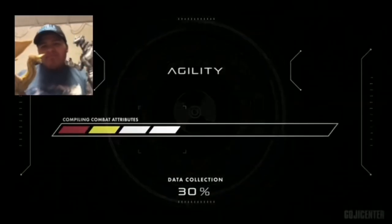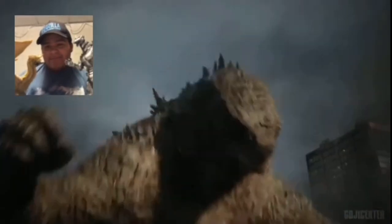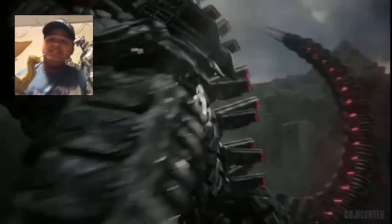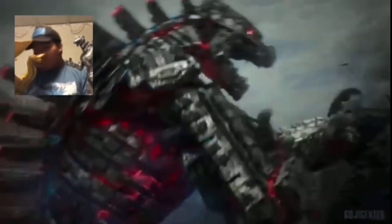Agility. This attribute will allow you to avoid getting killed prematurely. In Godzilla vs. Kong, we witnessed Mechagodzilla avoid many frontal attacks by the G-Man. How? Well, it's because of these bad boys. Yep, these jet propulsors came in handy once again, allowing the mech to make airborne 180-degree turns in a second, allowing this titan to always face the opponent. Knowing this, it would be impossible for most titans to be able to attack it from the sides.